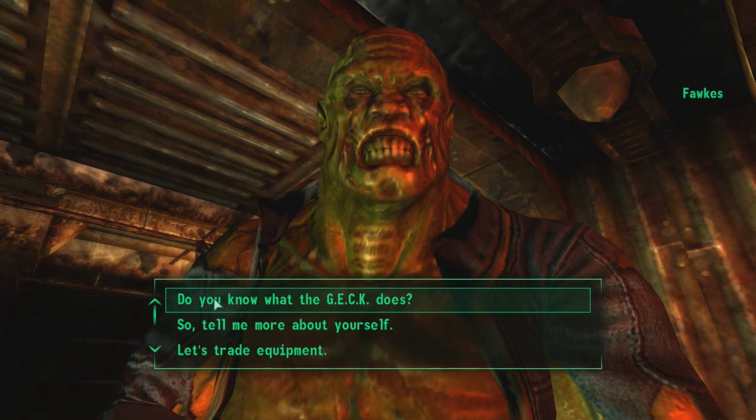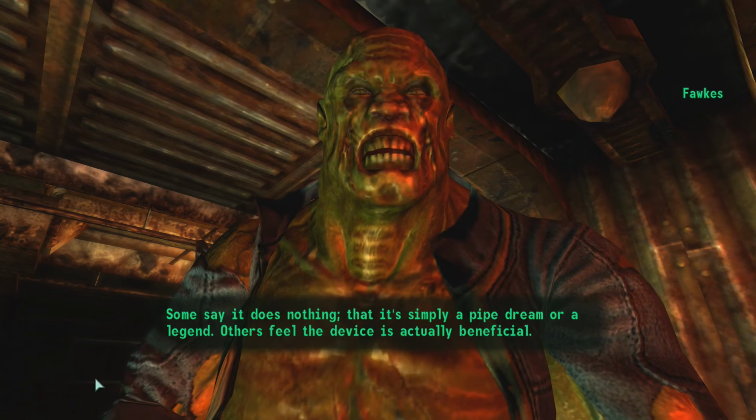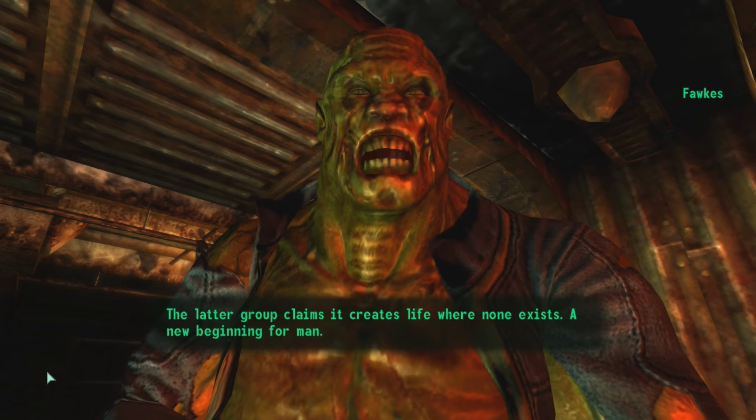Yeah, can you tell me more about the Gek, maybe? Some say it does nothing, that it's simply a pipe dream, or a legend. Others feel the device is actually beneficial. The latter group claims it creates life where none exists. A new beginning for man.